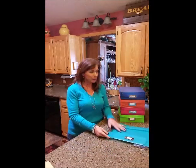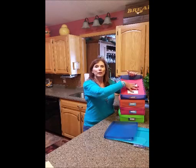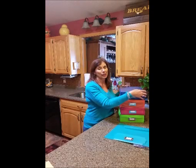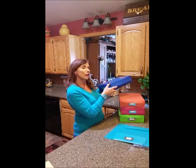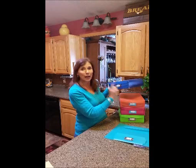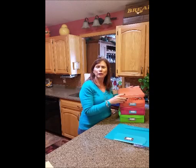My favorite use for these boxes is to store our taxes. When we get our taxes back from the accountant, everything that we filed goes into a box. There are labels on the front, so I label it with the year, and I put it up on the shelf to store for 7 years, because we know we all have to keep our taxes for 7 years. So if I ever need, God forbid, to go back and grab something from a tax year, I know exactly where it's at.